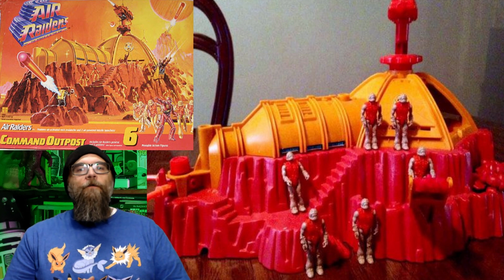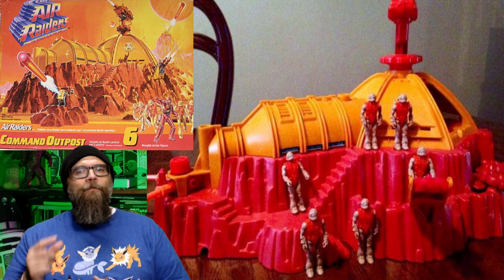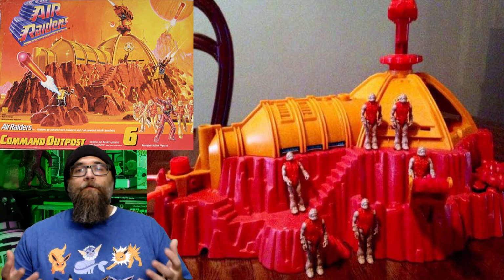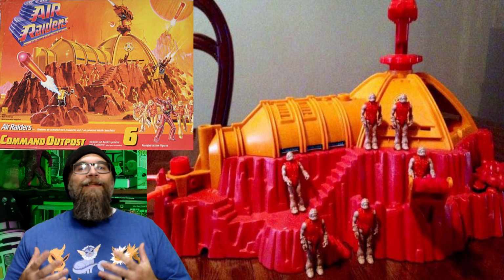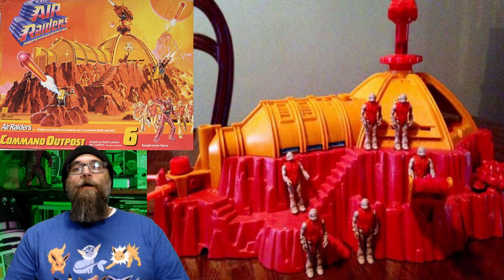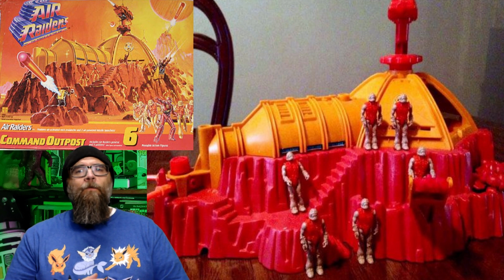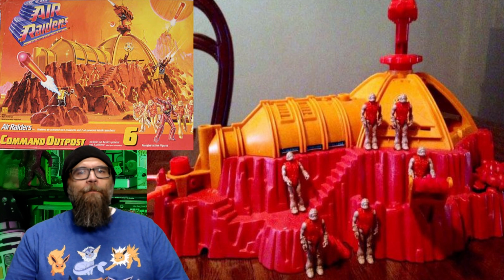Anyway, with those small figures, the selling point of Airators was their vehicles. So you had a small action figure to go with each vehicle to keep the price point kinda down. Now, there were some really neat and imaginative vehicles to go along with this line, but now we're talking about one of the playsets. There were a couple in the line, and we'll talk about some more of them further down the road. But we are talking about the Command Outpost.